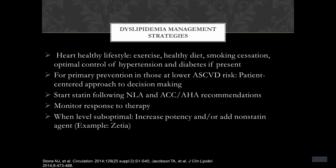This is an overview of dyslipidemia management strategies. So the number one thing I say to patients, and that is the number one thing that's in all the guidelines, is heart-healthy lifestyle. There is nothing that should trump heart-healthy lifestyle recommendations. And if you notice, that's bullet number 1 in every recommendation. So I tell my patients, I am not going to recommend statin, and statin should not be replacing you doing changes in your lifestyle.